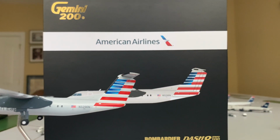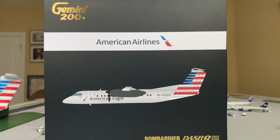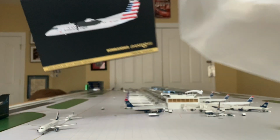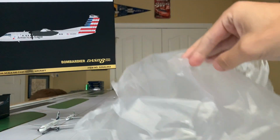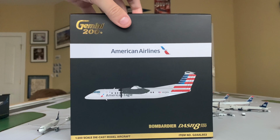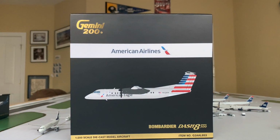I don't really trust the stand, so I'm just being really careful here. All right, cool. So here's the box, guys. It did come with some different packaging. I guess it's been a little bit since I've gotten a 1:200 model, but they wrap it in this now. This was folded around the box. I'm not really sure. That might just be Diecast jets, or maybe it's the standard now. But that was just something to note.